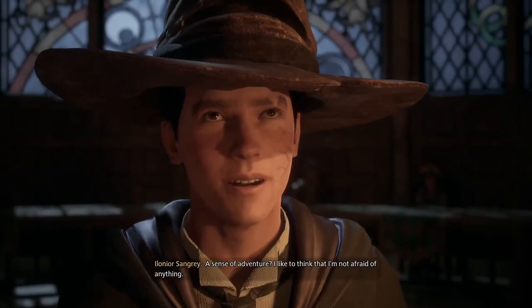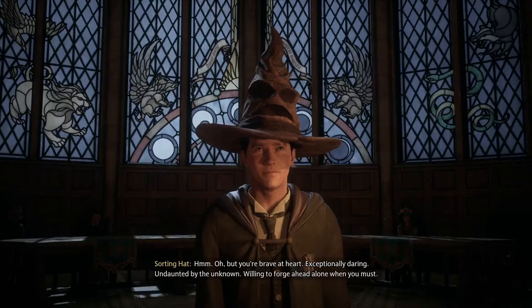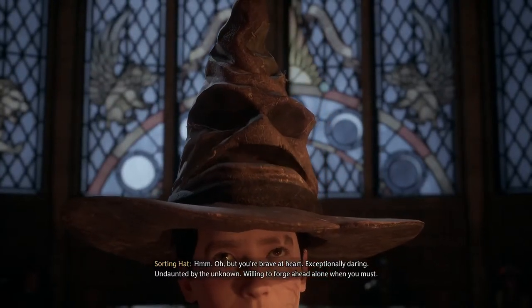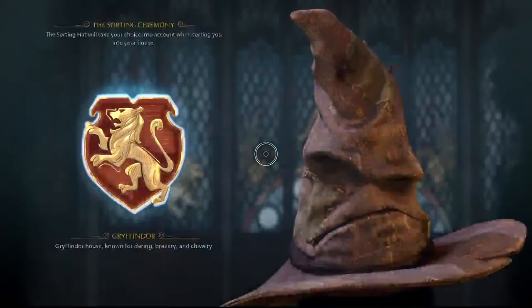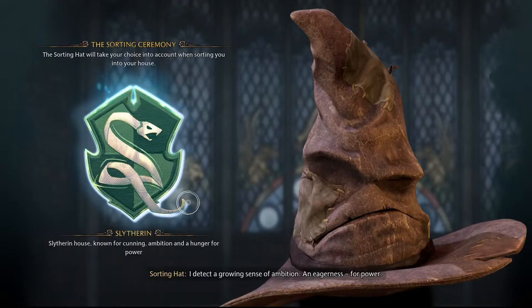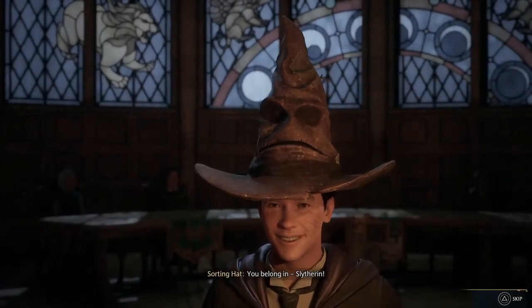Sense of adventure? I like to think that I'm not afraid of anything. Oh, but you're brave at heart. Exceptionally daring. Undaunted by the unknown. Willing to forge ahead alone when you must. Perhaps you belong in Gryffindor. I detect a growing sense of ambition, an eagerness for power. You belong in Slytherin!